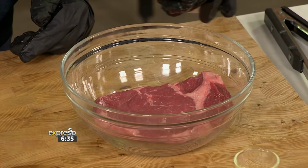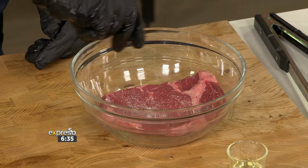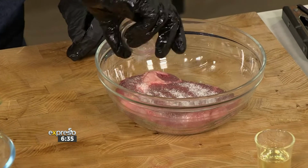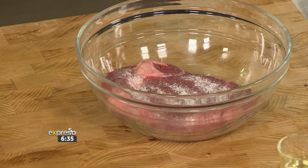And then we've got a bit of mixed salt and pepper here, and we're just going to go down. And once we've got that sorted, we can go down on our griddle. Also, alongside me, I've got some onions. So there's nothing else in terms of spices. Sorry, Carl, is that it?